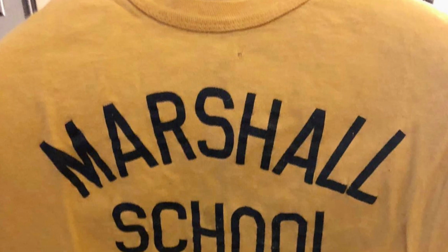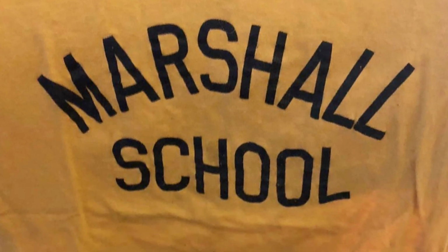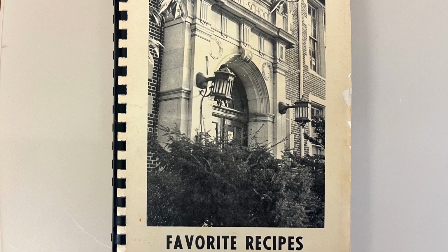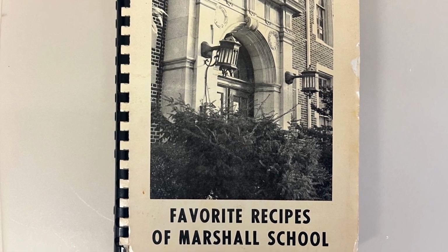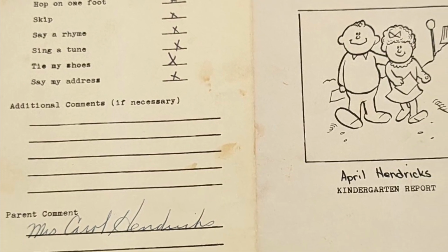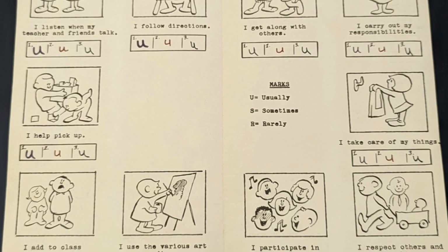On Spirit Days, we wear Marshall shirts with the owl logo, but this is the original Marshall t-shirt. Marshall School published a book of favorite recipes. Look at this old kindergarten report card from 1975.